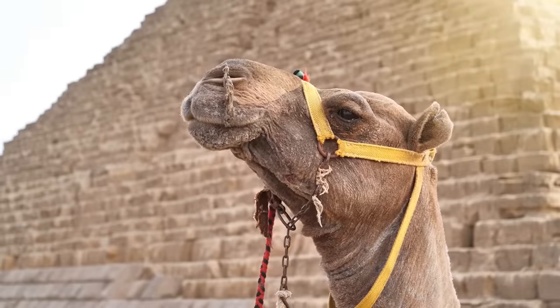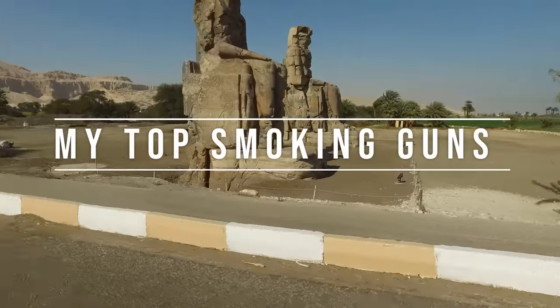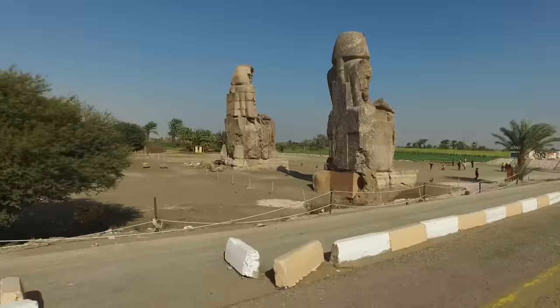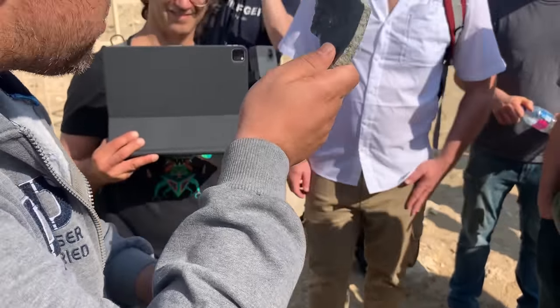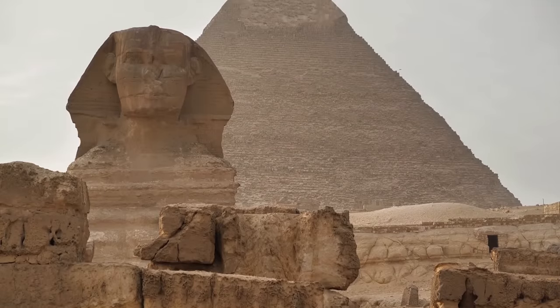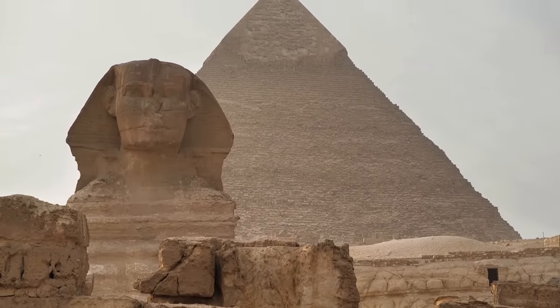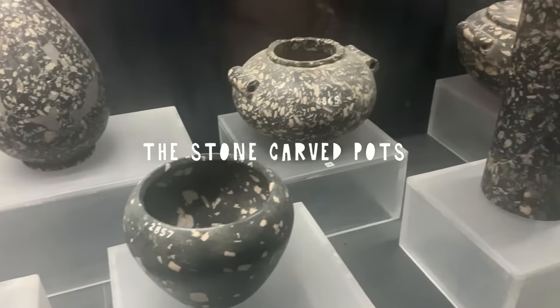Today I wanted to run through some of my top smoking gun evidence that I found that have convinced me that there was definitely undiscovered ancient technology, either attributed to the Egyptians or a previous civilization that we have yet to discover. So first on the list are these incredible stone pots.